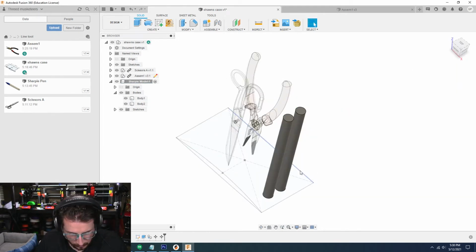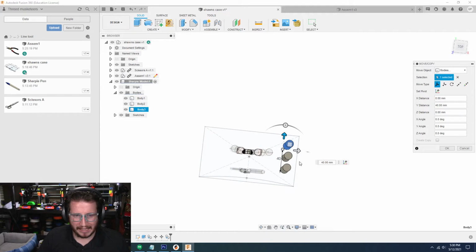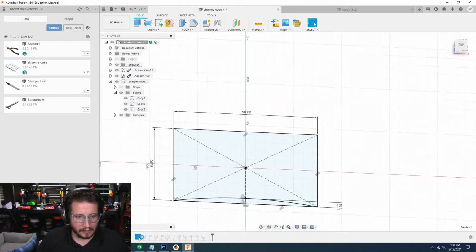So let's do another Control C and Control V. I'm thinking I just want to make like a pocket here with just some dividers in it so he can just put general stuff in it. You know what I'm saying? We can do that. We can now come back, activate that component. Okay. And now we can come back into our sketch.